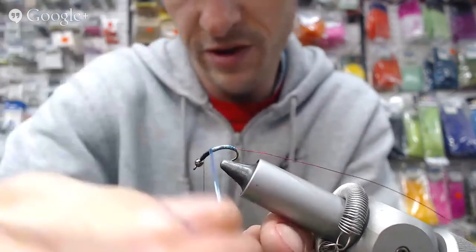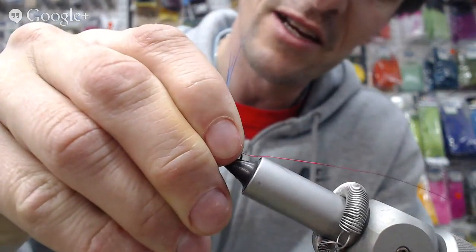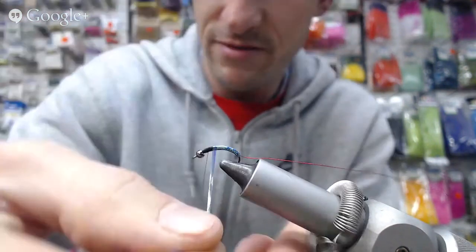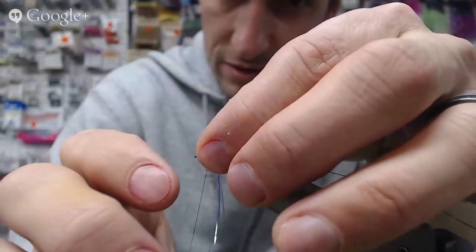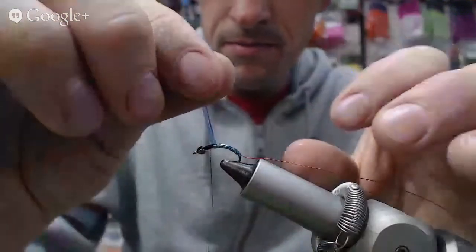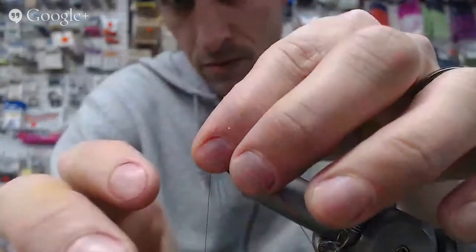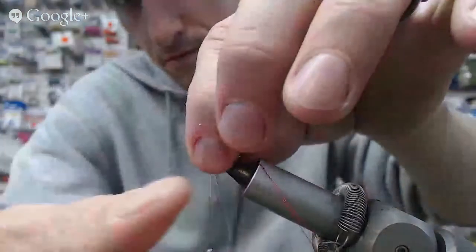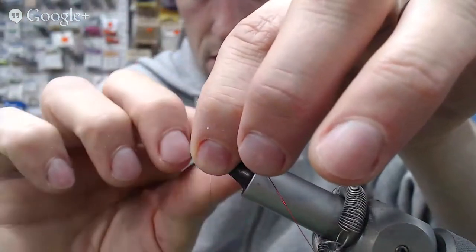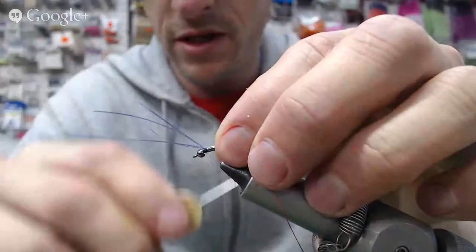My hook is moving in my vise because I was tying a bigger fly earlier and I didn't reset it. I'm just going to fix that right now. There we go. All right, squeeze my fingers here. I guess you don't use a hackle plier because you don't want it twisting. All right, so we got that tied up to almost behind the bead. We're going to tie that off.